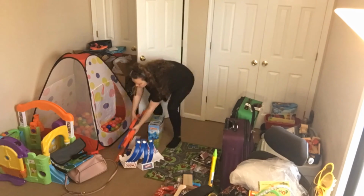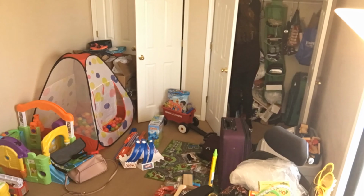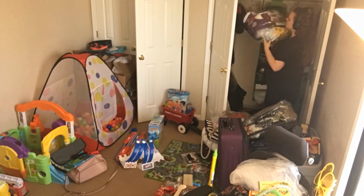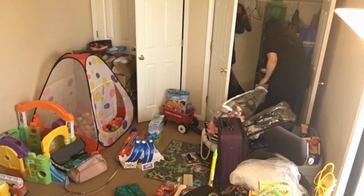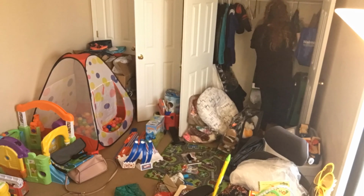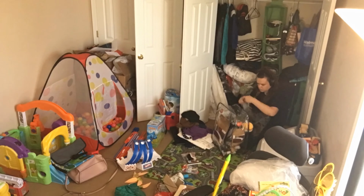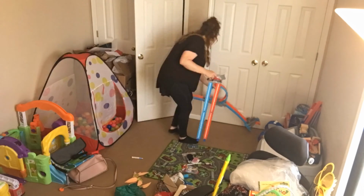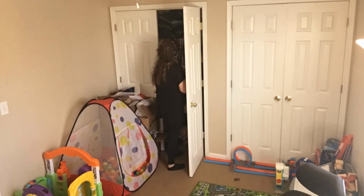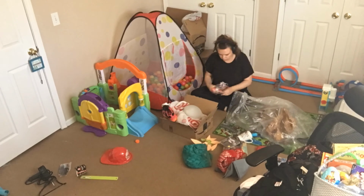So as you can see in this closet, we store our luggage and board games and just bags and stuff, or baby things, items that we no longer use, but I'm just not ready to get rid of yet. So it's pretty packed. I will admit it is pretty packed, but we just don't have a lot of storage space in this house, except for the garage. And some things I just don't want to keep in the garage, so I put them in these closets.